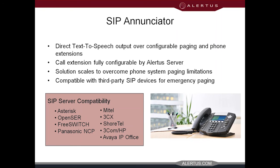Excellent. So that really opens up Mitel, ShoreTel, 3Com, Avaya Solutions, Avaya IP Office, some of the open standard systems, Asterisk. Maybe you have a small Panasonic system at some of your smaller offices. So really, we're looking to provide a full-rounded solution so that no matter what technology you have, we're able to get a notification out. It scales very well.